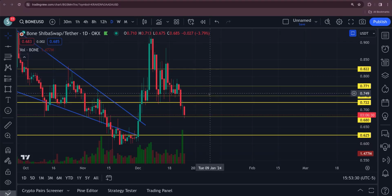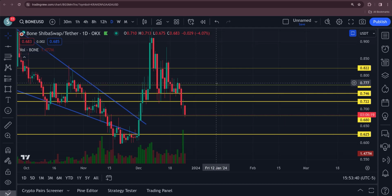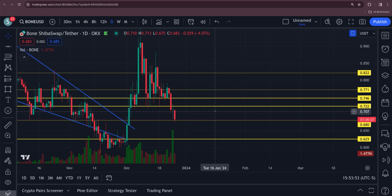Then that next range up there is right up here at about 75 cents. And the range after that, we need to take that roughly 77 cent area back. First let's deal with this. We need to take the 72 cents back as support, 72 and a half cents. Then we need to get above that 75. So that's number one.